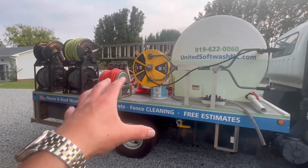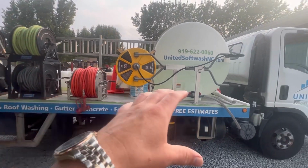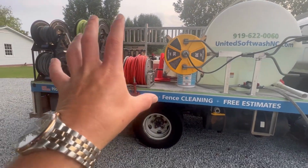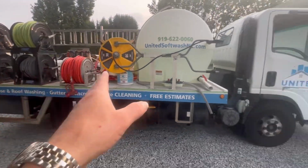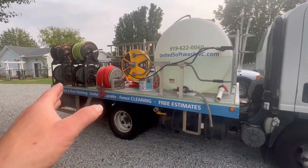One or two more things about equipment, guys, and I swear I'm done. I really like talking about this stuff because I know what works. Having all of your reels on one side of your rig really helps. If you look at this rig, you can see that it's on the passenger side of the truck. This makes me very efficient on the job site.